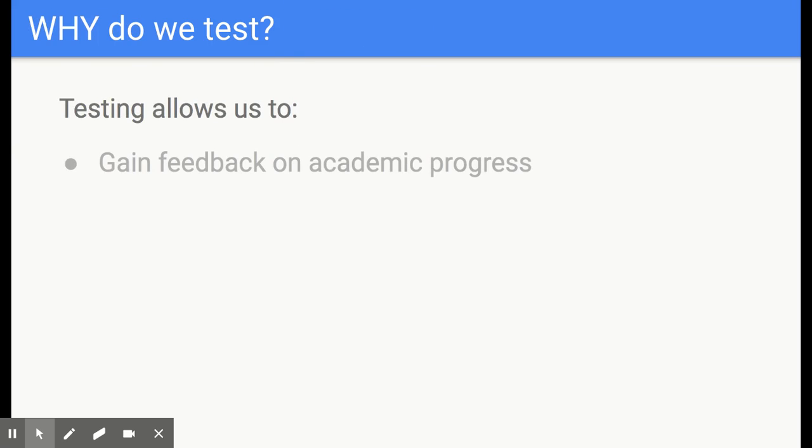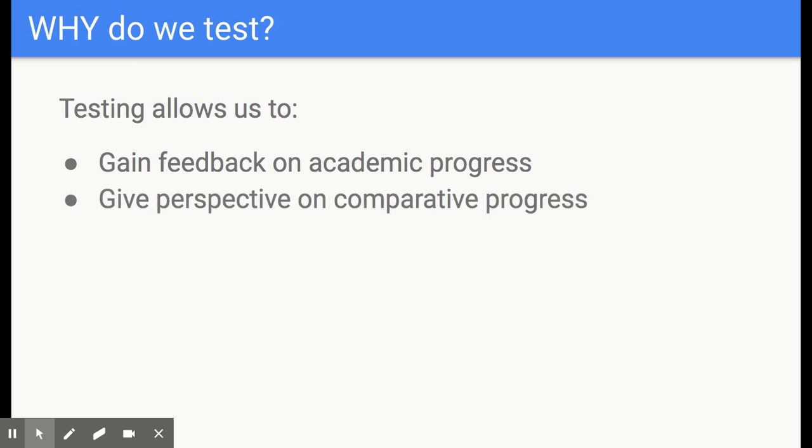As you know, considerable resources are devoted to testing in public schools. Why is that? Here are the main reasons we test. First of all, testing gives us feedback on our students' academic progress. By testing, we're able to see how they progress from one year to the next and how they compare to other systems in the state.